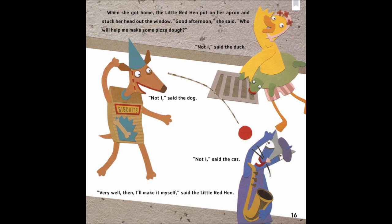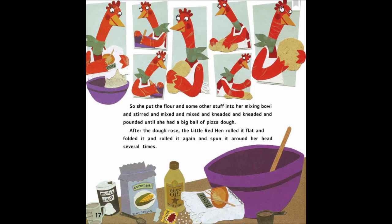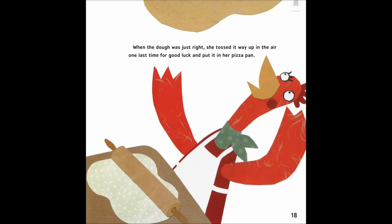When she got home, she put on her apron, stuck her head out the window. "Good afternoon," she said. "Who will help me make some pizza dough?" "Not I," said the duck. "Not I," said the dog. "Not I," said the cat. "Very well, I'll make it myself," said the Little Red Hen. She put the flour and some other stuff into her mixing bowl and stirred and mixed and kneaded and pounded until she had a big ball of pizza dough. After the dough rose, she rolled it flat and folded it, and rolled it again and spun it around on her head several times. When the dough was just right, she tossed it way up in the air one last time for good luck and put it in her pizza pan.